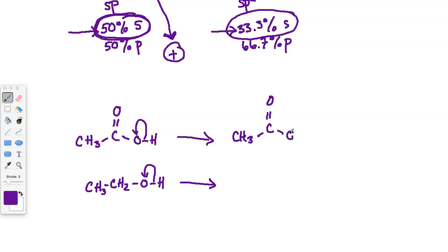You've got an O- here. Okay, showing the lone pairs here. I've got to do that up here too. And then here it is for ethanol.